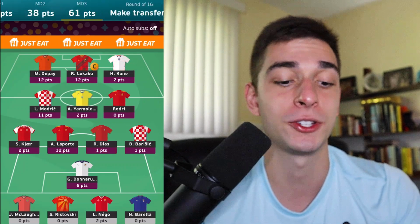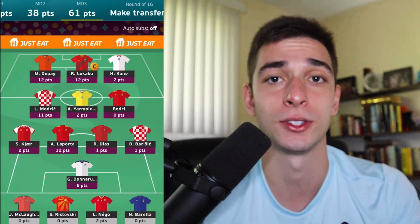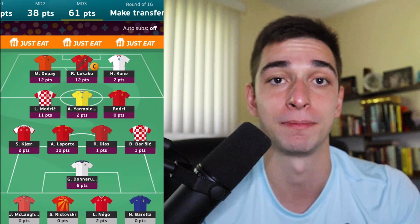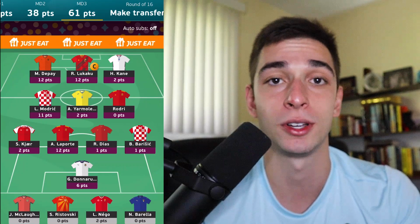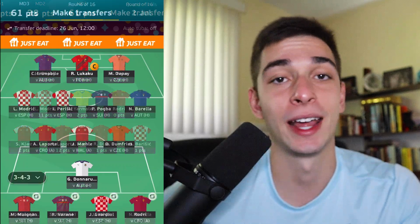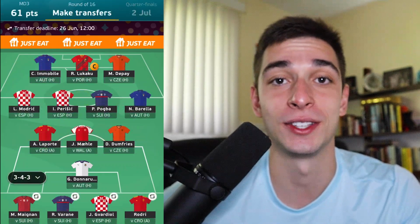And for match day 3, I probably should have switched him as well, but he still got 12 points in total for me. Depay also got a lot. Modric finally bagged me some decent points, 11. Laporte also scoring against Slovakia, that's 12 points along with that clean sheet. And I made a lot of transfers, obviously, for the round of 16s.